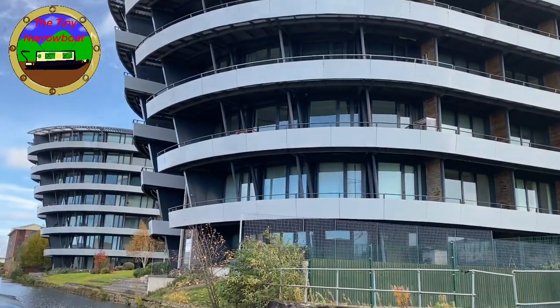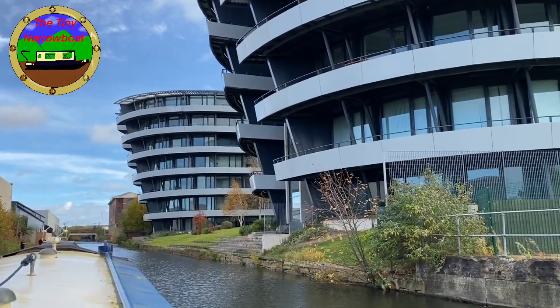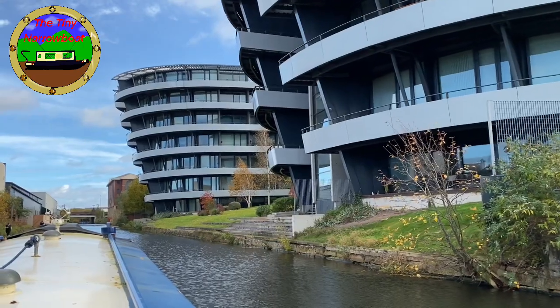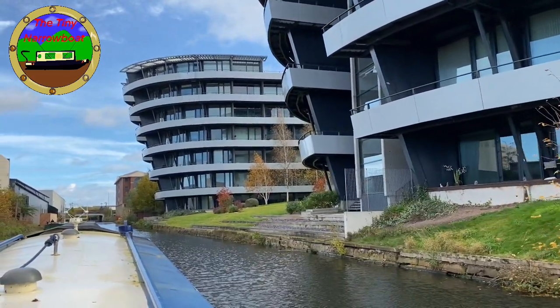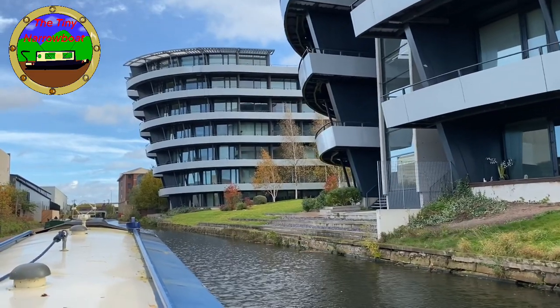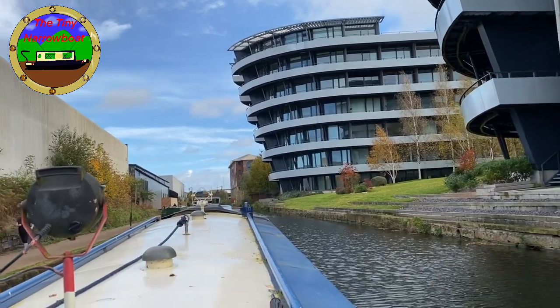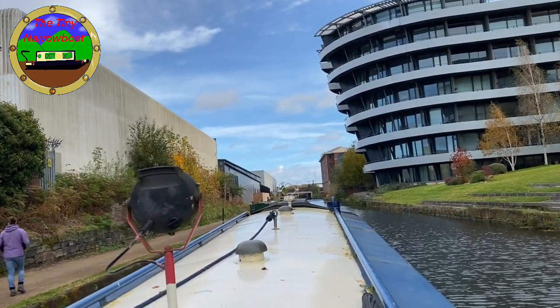We've now gone along the Bridgewater Canal. We're actually past Altrincham and into Sale. Wifey made us tea and toast. It was nice to sit on the back of the boat and enjoy the view as we chug along. I must say, the Bridgewater isn't my favourite canal. Not very much happening, and it's a little bit grim in parts. I think I'd better speed this bit up.